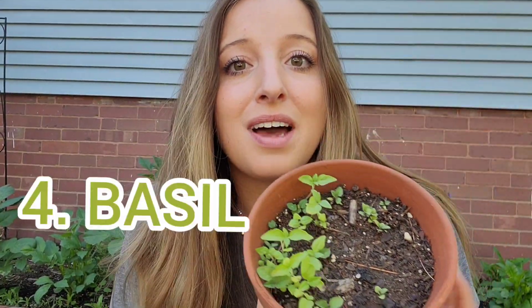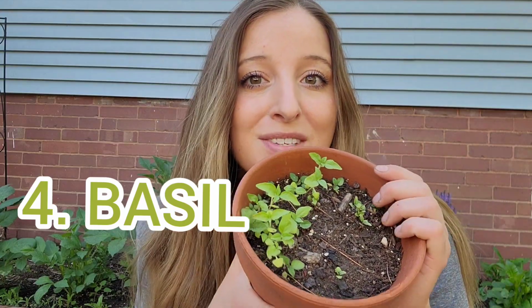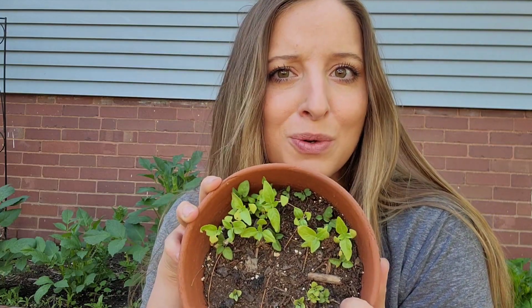One of my all-time favorite companion plants is basil. Basil not only helps repel insects like spider mites and thrips, but it also adds flavor to your tomatoes, and it can really make them super robust and almost basil-y tasting, which is super cool.